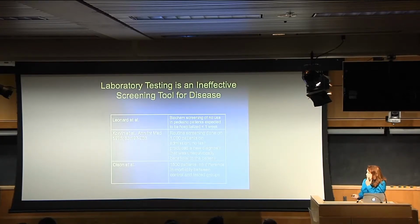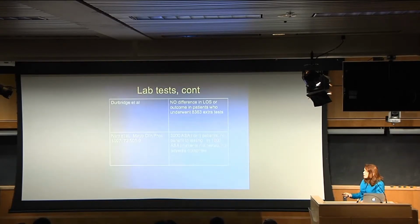Routine screening done on 1,000 patients hospitalized on admission, no test produced a new diagnosis that was unequivocally beneficial to the patient in another study. This study by Olson, 1,500 patients undergoing surgery now, randomized controlled study where they had some patients undergo routine pre-op screening and some undergo none. There was no difference in outcomes. Dunbridge, there was no difference in length of stay or outcomes in patients who underwent over 8,300 extra tests during their surgical hospitalization. And NAR, in the Mayo Clinic, looked at 3,000 ASA 1 or 2 patients, regardless of the surgery they were having, okay? And they didn't test them, and there were no adverse outcomes.